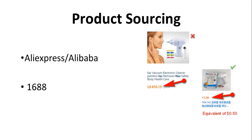Now imagine you are buying for $10.13 from AliExpress, and you're still making your profits. Let's say you're making 5,000 naira profit, coolly, right? And then somebody else comes and is buying for $0.50 and is selling at the same price. You wouldn't be making the same profit as him. No way. So this is actually one of the reasons people don't make profit from the mini importation business, or they make different profits. So 1688 makes all the difference, but you have to use an agent. I'll be dropping one of the agents towards the end of the presentation.